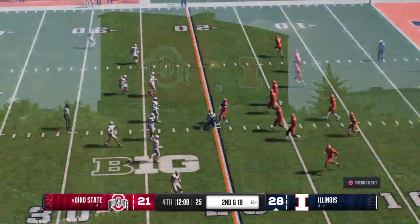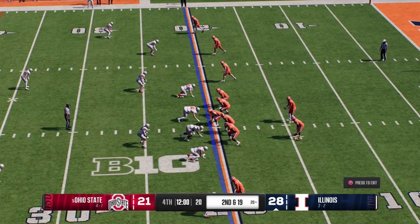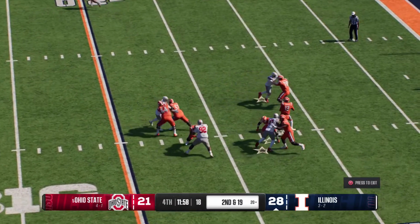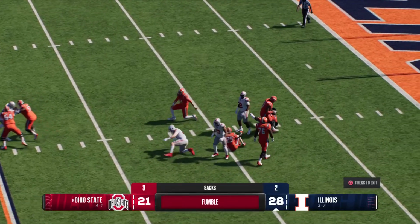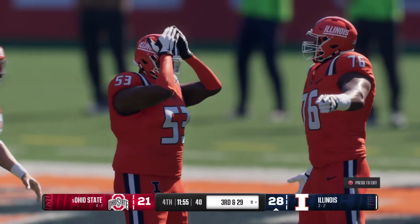When you're dealing with a deficit like this, it's all about somebody stepping up to make a play, and you might as well start here in the fourth quarter. On second down, just keeps firing. And he's all bottled up, and now it's worse. The ball's loose. The offense somehow fell on it, and they'll retain possession.